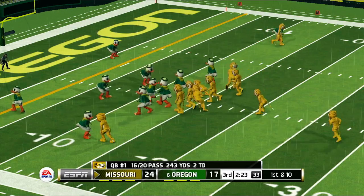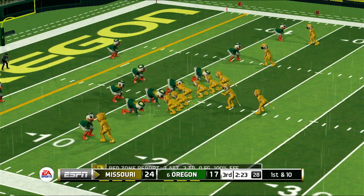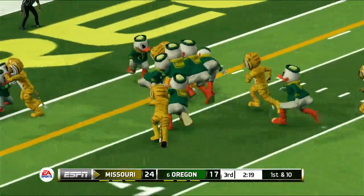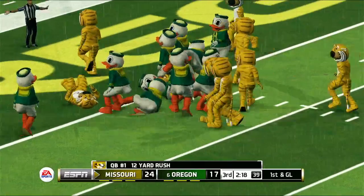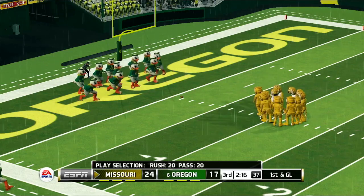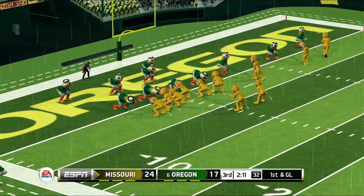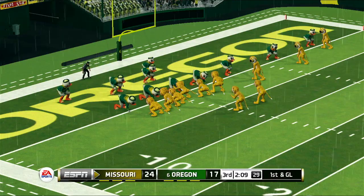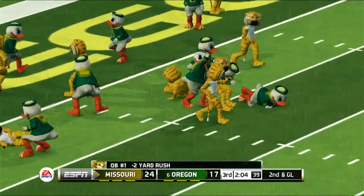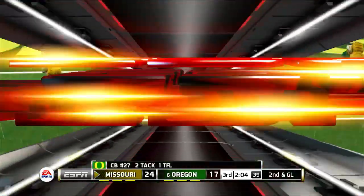First and 10. He's on the run. That's a great tackle at the 1 yard line. That's a gain of 12 on the play. Hoping to go up 2 touchdowns here. They don't get back to the line of scrimmage there on the option keeper. A loss of one. That brings up second and goal.